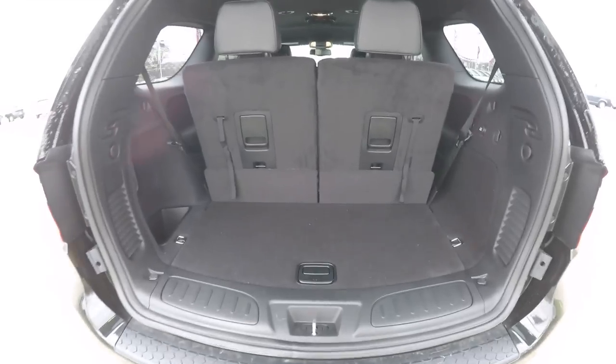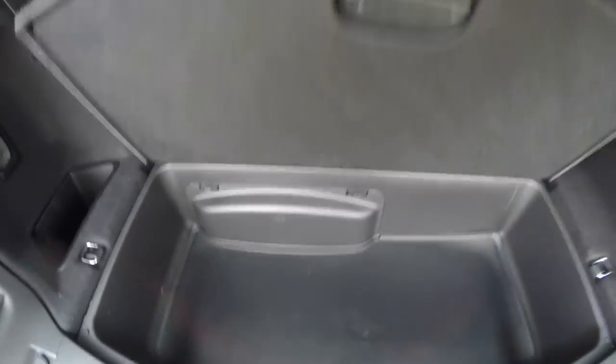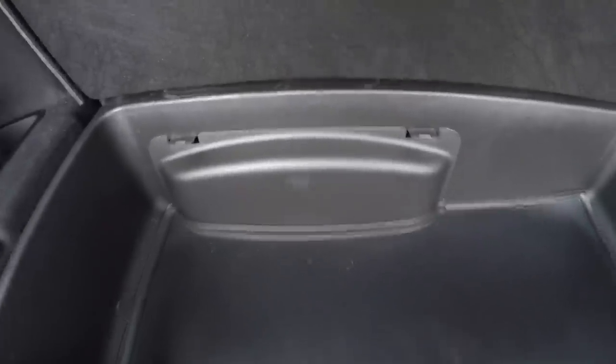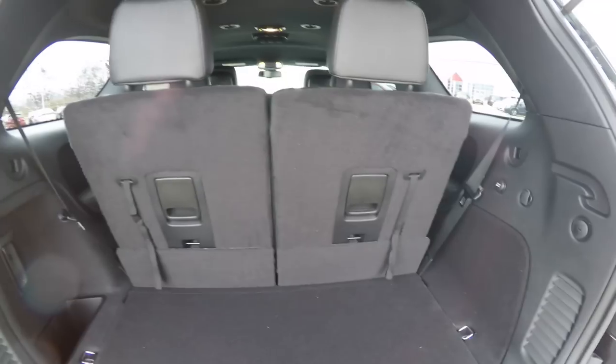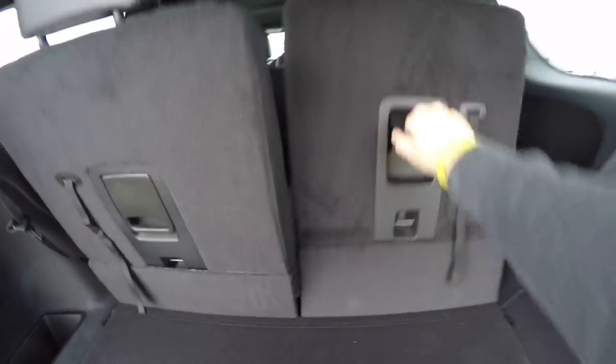Alright, take a look at the luggage area. It's nice and spacious, even with the third row seat up. And the floor, you have in-floor storage with your jack stowage as well. 12-volt power points. You've also got grocery bag hooks. To fold the third row seats is easy, though. To fold, just locate these black handles and pull forward.